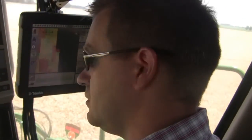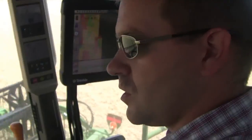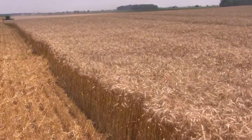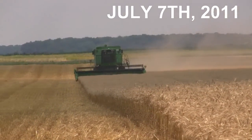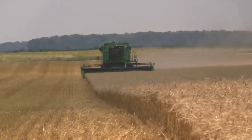As far as the bushels per acre for the 3 fields you have here, what is the average, and what's your best and lowest? This is our third and final field. At the moment, this one's running about 85. I think it'll hold that, maybe just a little less when we finish up. We had a field yesterday we finished, that one ran 88. I expect that one to be our best field overall.